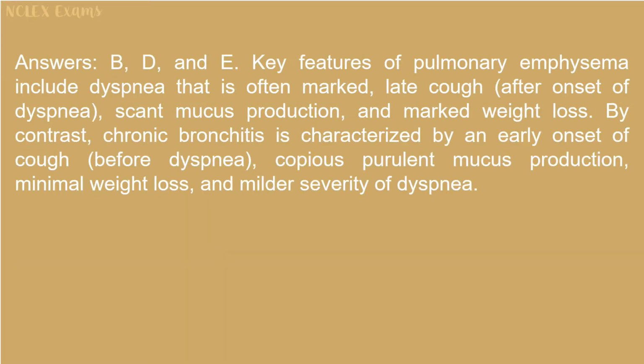Answers B, D, and E. Key features of pulmonary emphysema include dyspnea that is often marked, late cough after onset of dyspnea, scant mucus production, and marked weight loss. By contrast, chronic bronchitis is characterized by an early onset cough before dyspnea, copious purulent mucus production, minimal weight loss, and milder severity of dyspnea.